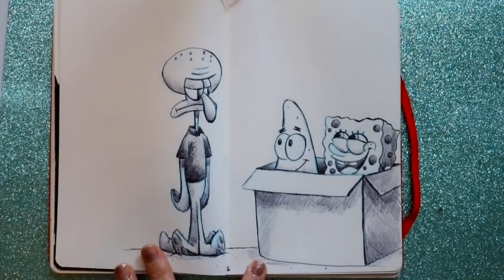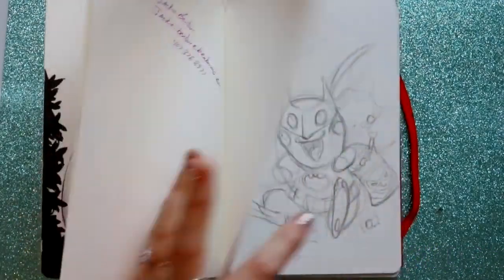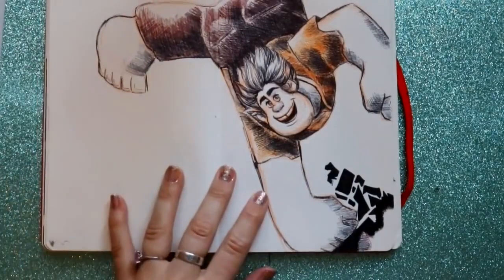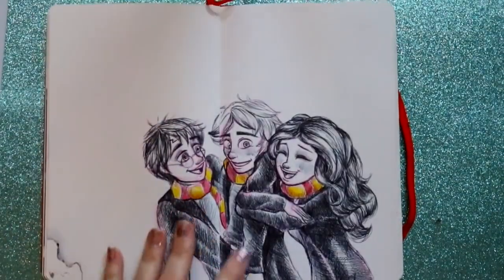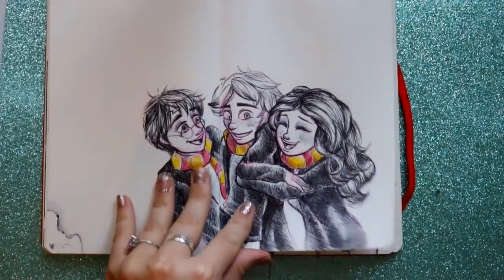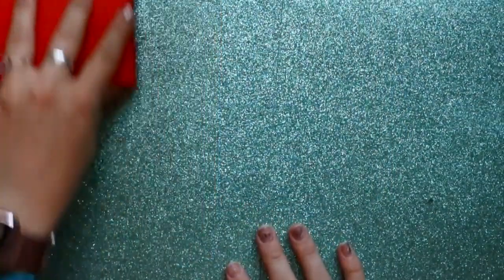Number 6 is if you skip a day, it's okay. You're allowed to skip a day. If you skip a day, it's completely fine. If you skip 5 days, it's okay. If you only do 5 days of Inktober, or if you only do 1, that's fine. You saw my very first sketchbook. I did 5 sketches before I said, okay, I'm done. If you don't have time, it's all right. But if you do at least 1 Inktober doodle, do it. If you have the time, do it. It's a lot of fun, and you can say, hey, I actually participated.